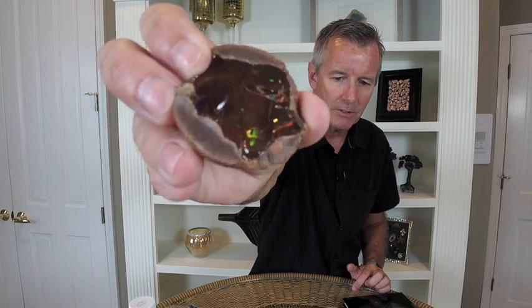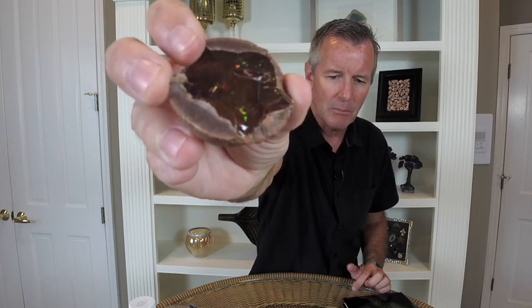But let's go back in time a little bit again. So I had owned one of my favorite little specimens. Let me bring it real close so you can see that play of color in there. And I noticed it had like a chocolate brown body color.